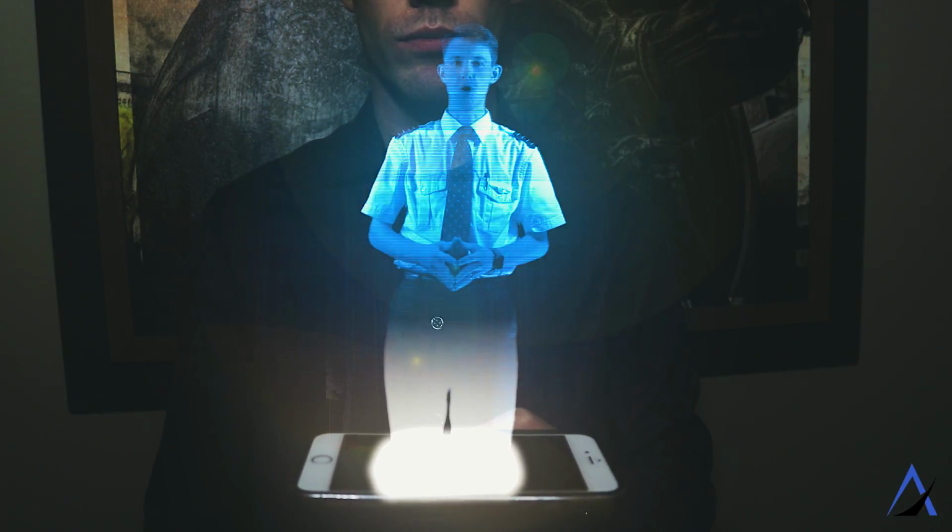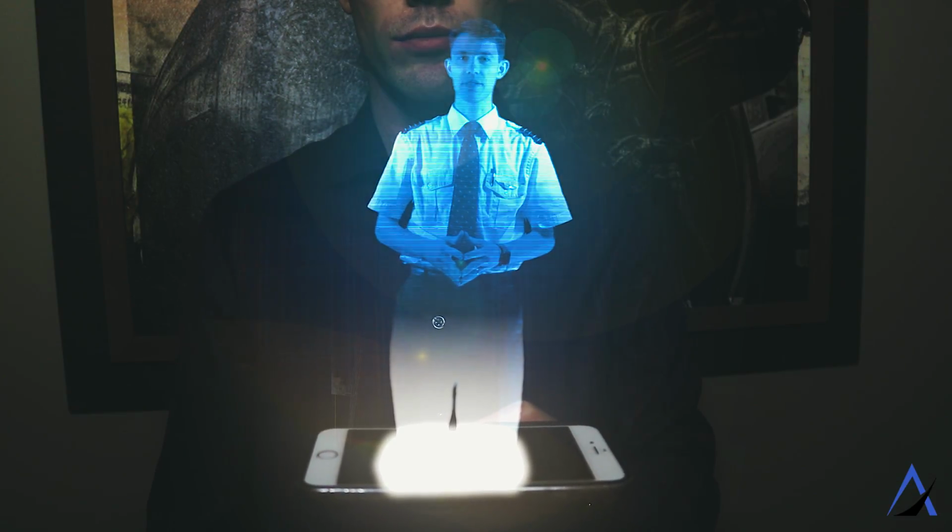If you want to have the force of a pilot, you need these apps.